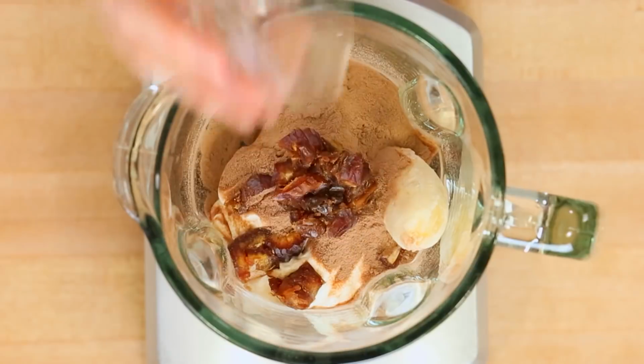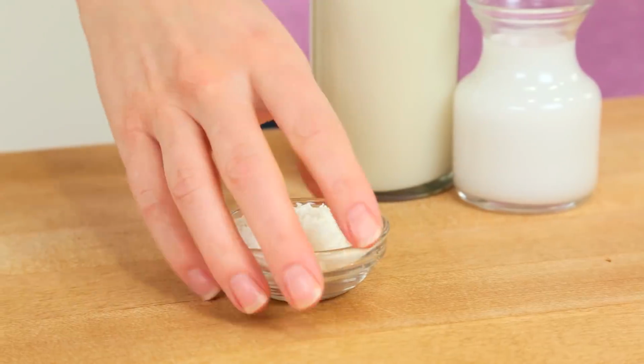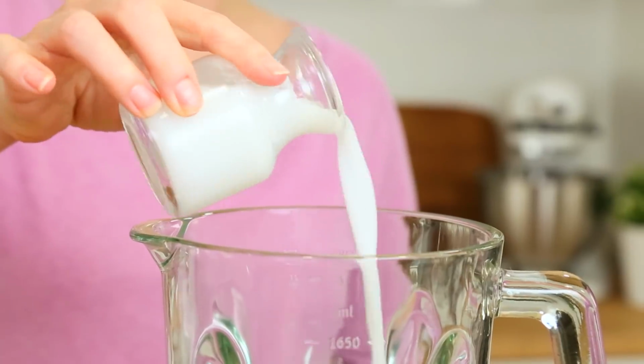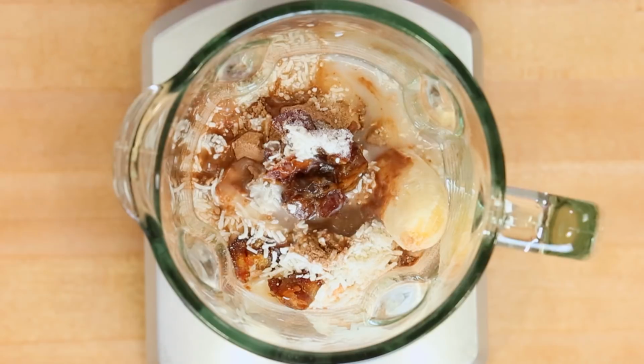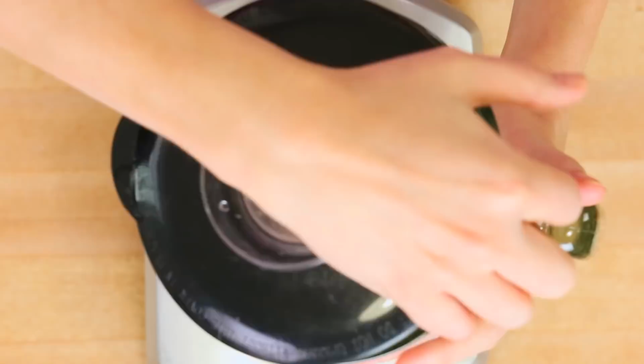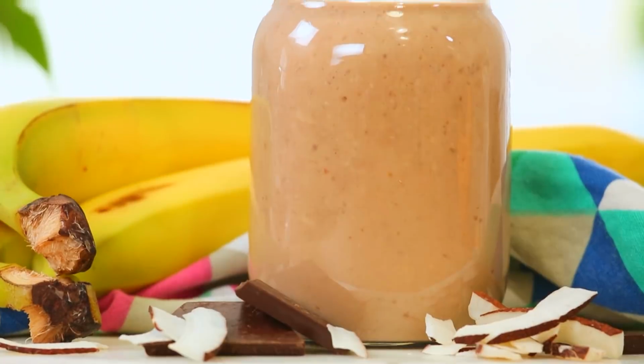For my coconut flavor in this smoothie, I'm using a combination of shredded coconut and just a splash of coconut milk. I'll top it all off with some unsweetened almond milk, give it a good blend. And oh my gosh, it is seriously a chocolate coconut dream. You'd be coconuts if you didn't give this a try.